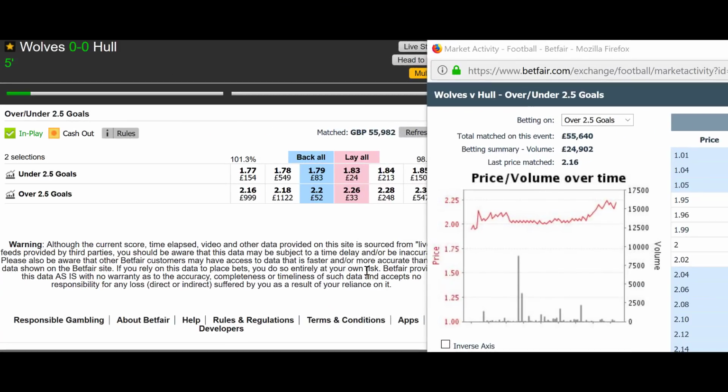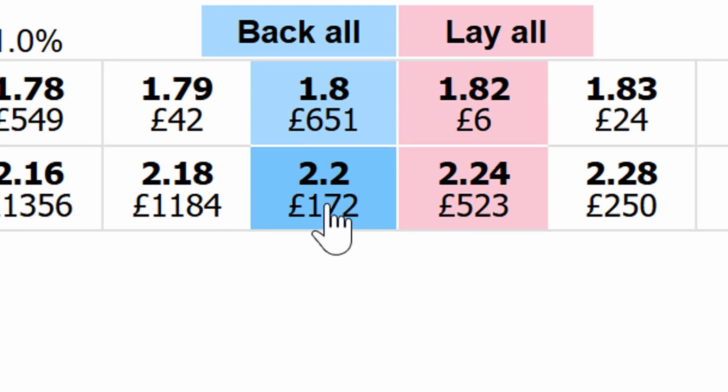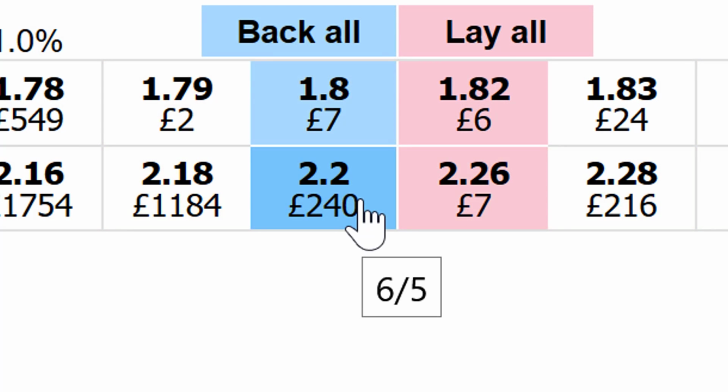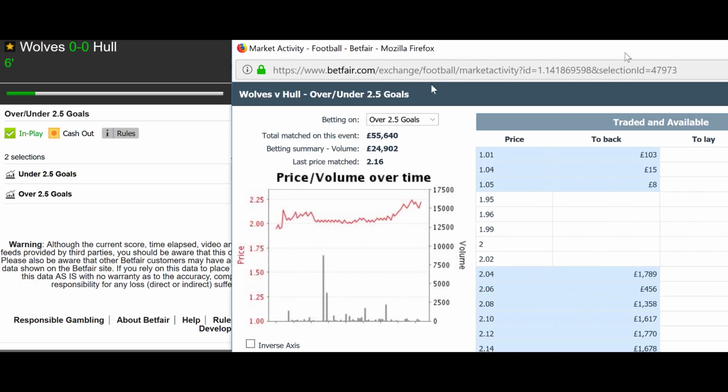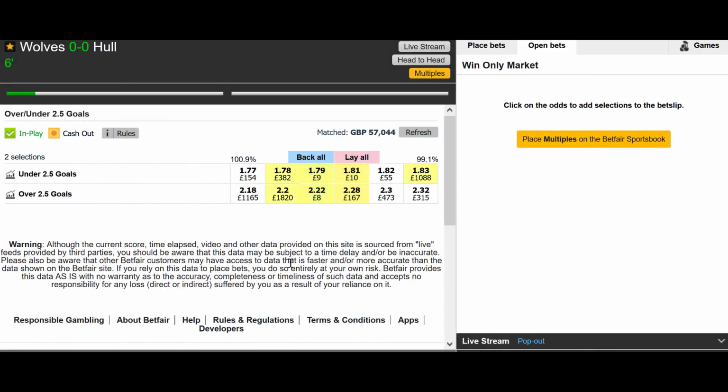So 5 minutes gone in this match between Wolves and Hull. And as you can see already, the price on over 2.5 goals has risen. And we could probably back over 2.5 goals there at 2.2, maybe even higher if we put in an order. And as you can see, it's already started to move up that way. So really, there isn't any reason why you would back over 2.5 goals right at kickoff. You could just wait 5 minutes and get a much better price.